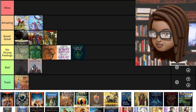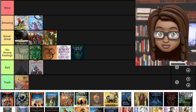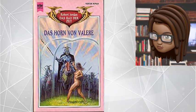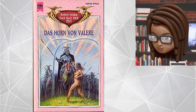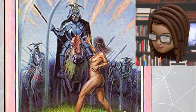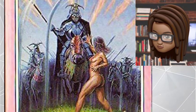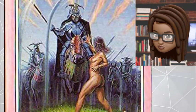Okay, next we have the German pictures. Okay, and I haven't looked at this, so let's take a look at this one together. Okay. What the hell is happening in this picture? So is that a troll? I mean, that's a naked lady holding up her hand saying stop. Oh, maybe she's not naked. Maybe she has on a thong. It's a naked lady with her boobs out. It's telling an army to stop or something, or maybe that's power coming off her. This is, what the hell is this?